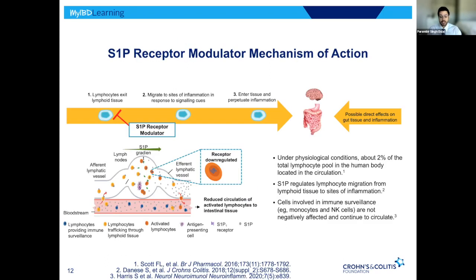Now, I want to shift gears a little bit and spend a little bit of time talking about this new drug that's come on market, ozanimod.